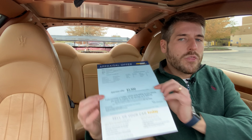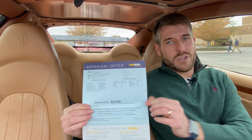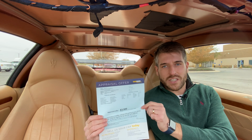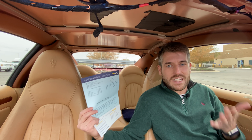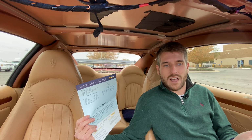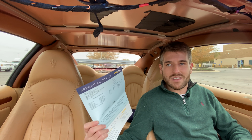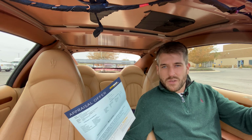Carmax offered me $3,500, which as a Maserati owner, I say is a total spit in the face. But realistically, let's look at this as Carmax does. Carmax just isn't interested in having a car like this on their lot. They can't keep it. They can't really sell it. So they just kind of gave me this offer as a thank you for coming in, but here you go. And that's fine.